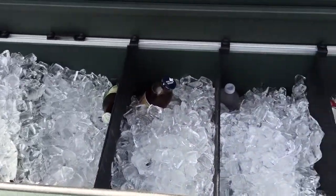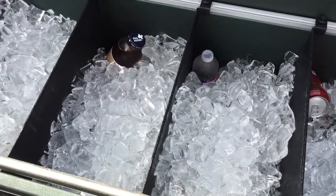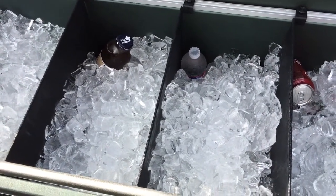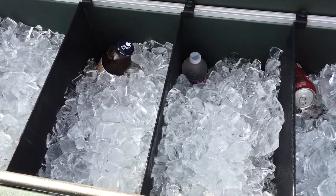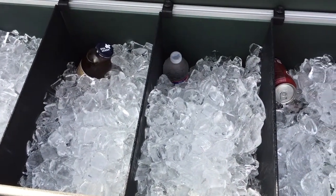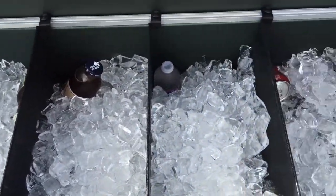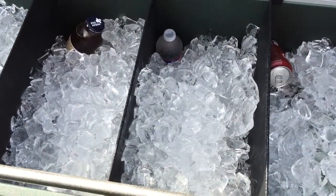The other thing I want to point out with these divider panels is one of the things I could have done maybe with one of these 2 middle compartments that I created. If you want to have a dry compartment in here for snacks and other things, what you could do is, before you put all the ice in, just drop a thick trash bag, those heavy mil black trash bags, into one of these compartments and make a little dry compartment in here. And then you can put the ice and drinks in the compartments to the side, and you'd have a dry compartment here to store a bunch of snacks and other things if you want to do that.